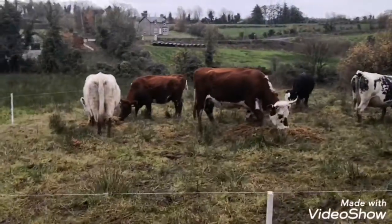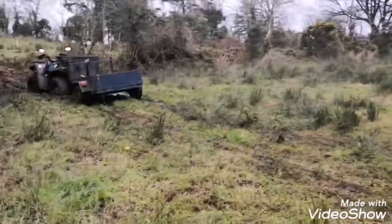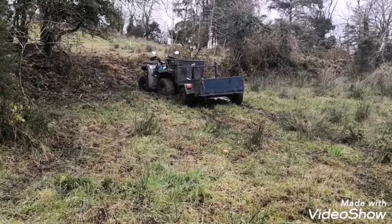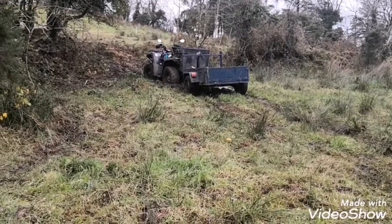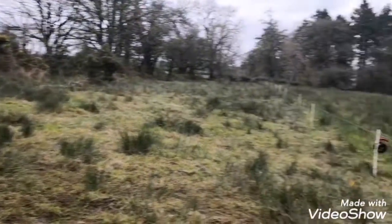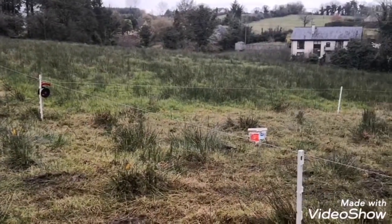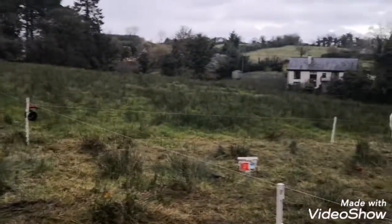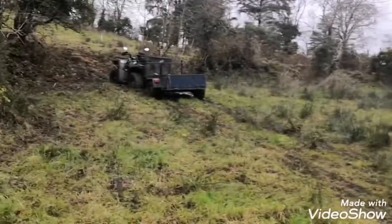Right, so I have the last load out, and just like I thought, I'm already stuck. Now I knew that, and to be honest with you, I'm not going to come down here again, but I just did this to show how handy these winches can be. I'm going to graze this out here, or maybe I'll get a few square bales and throw it out, but I'm not going to bring down the quad. It's just too much bother getting in and out.